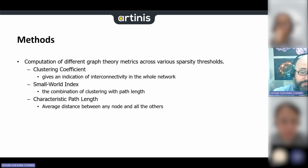So we took this weighted connectivity matrix, and we also wanted to investigate some more metrics, all based in graph theory. So we assessed three metrics. The first was the clustering coefficient that gives you an indication of interconnectivity in the network. We also computed the small world index. That's a simple measure of the combination of non-random clustering with near random path length. Finally, we also computed the characteristic path length. That's the average number of nodes that must be traversed to connect any one node in the graph to all the rest of the nodes.